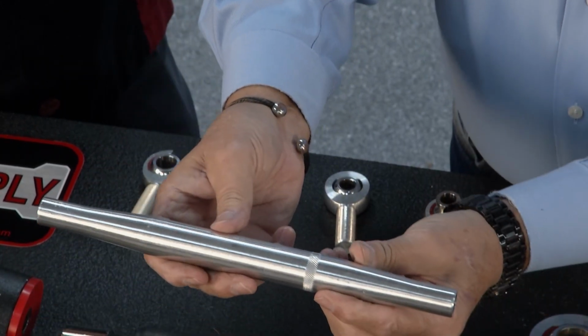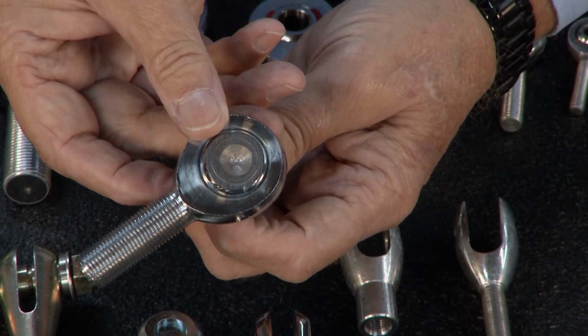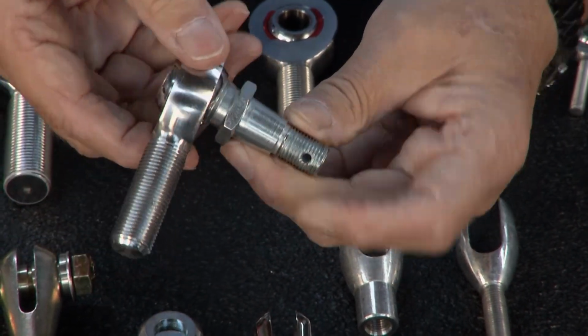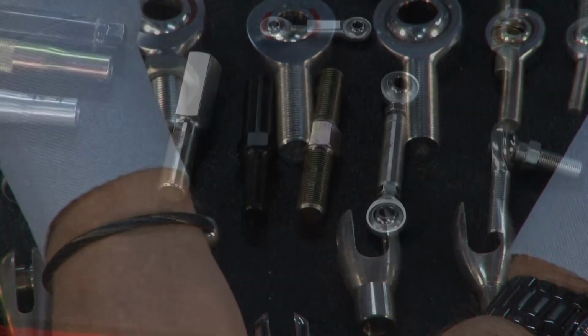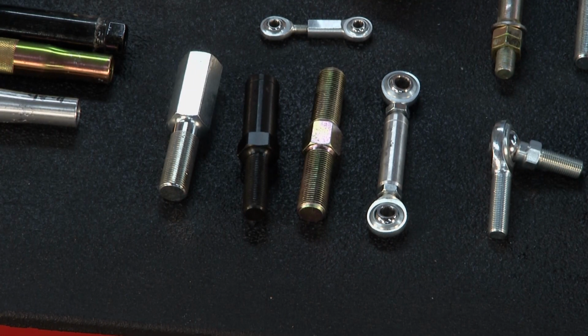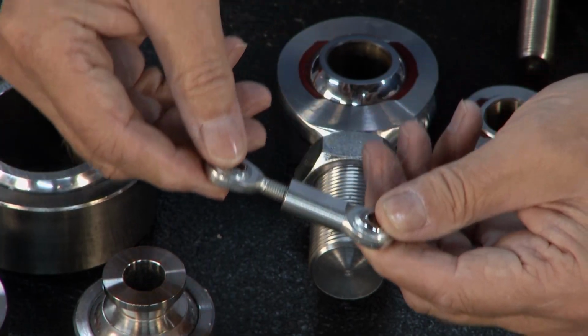We also make all different types of clevises in different sizes. We also put studs in rod ends. Some are tapered for applications, some are just basically a standard bolt. These are affixed in the rod end so they do not come out. We make adjusters, the male adjusters, male to female adjusters. And you can also screw a female and male rod end together to make an adjuster.